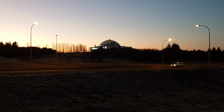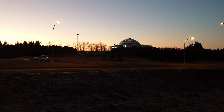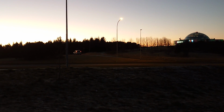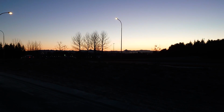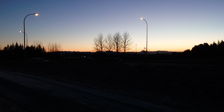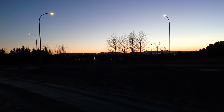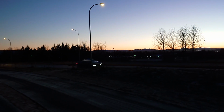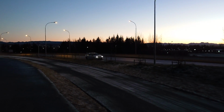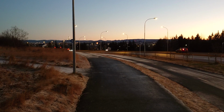Hi everyone, that's Perlan in the background. It's 4:30 p.m., December 11th. And let's say, taking a walk in Reykjavik now is absolutely amazing.